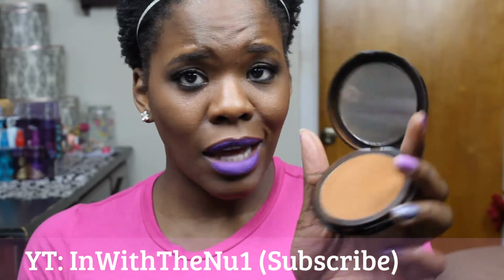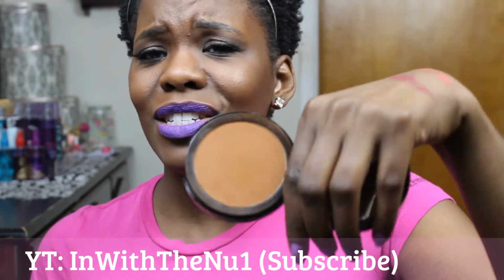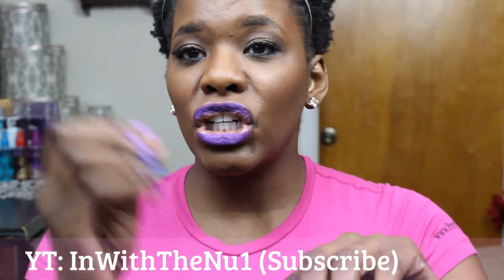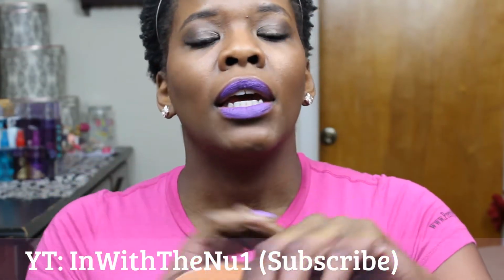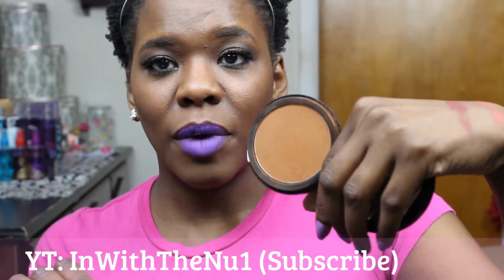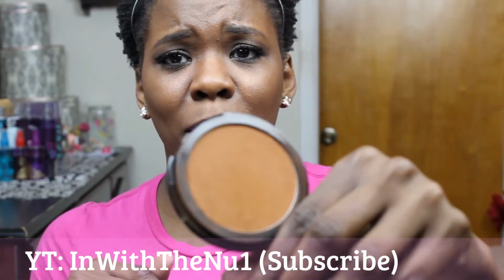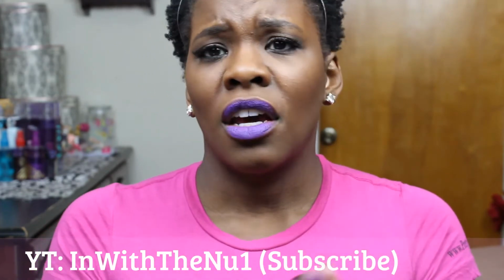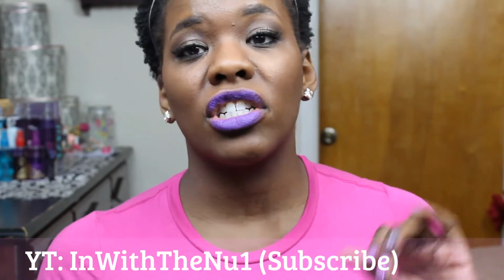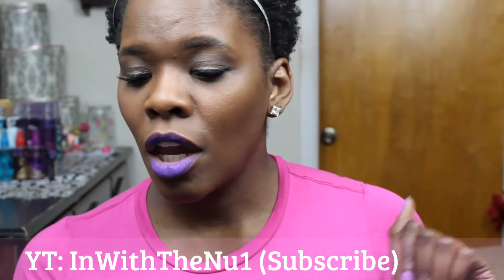It looks like this. I don't know if you guys can tell on camera, but it is so freaking messy and powdery. When you touch your brush to this barely, it gets everywhere. I don't like that at all. I do like the finish and the coverage of it, but the mess is really annoying. So I definitely know that's something I will not repurchase just for that fact. I'll stick to my Mehron.